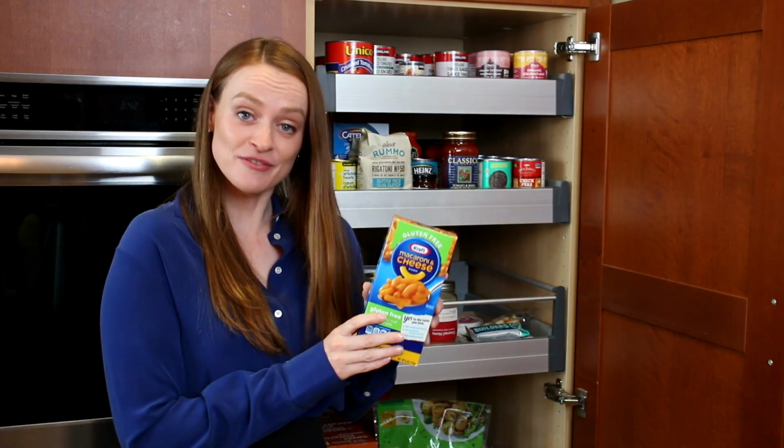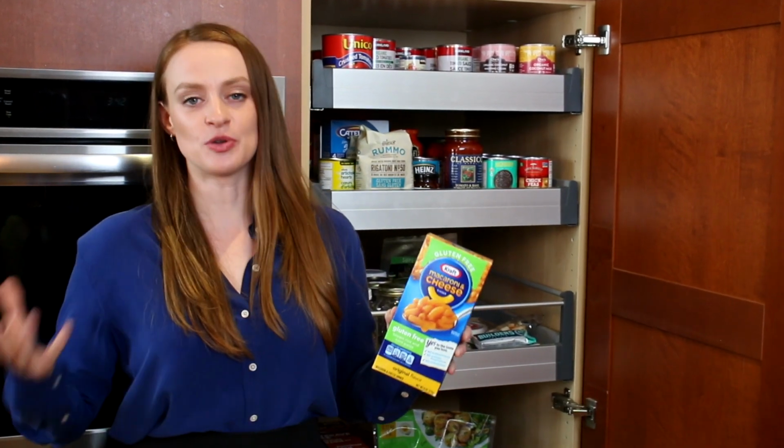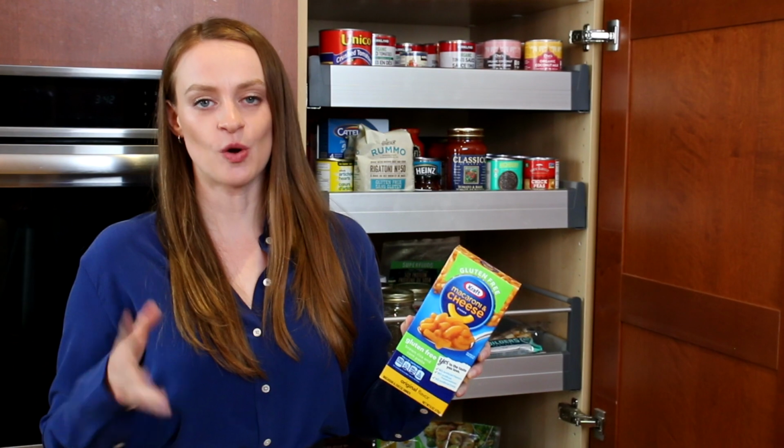The reason that I have this, it's kind of like, you know when you're a kid on Easter and you get a beautiful chocolate bunny and you don't want to eat it because it's too beautiful to eat?